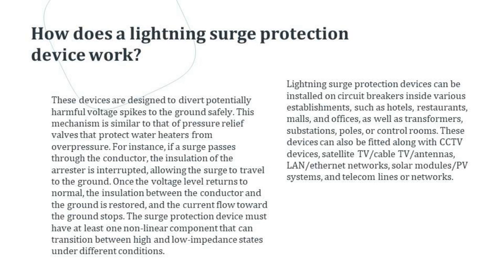These devices are designed to divert potentially harmful voltage spikes to the ground safely. This mechanism is similar to that of pressure relief valves that protect water heaters from overpressure. For instance, if a surge passes through the conductor, the insulation of the arrestor is interrupted, allowing the surge to travel to the ground. Once the voltage level returns to normal, the insulation between the conductor and the ground is restored, and the current flow toward the ground stops.